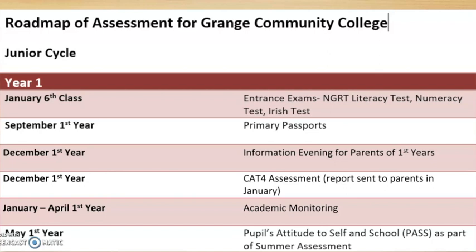So when your child comes back in second year, we have a good idea of how they felt about themselves and school at the end of their first year. And if anybody did score low in that, it allows us to check in with that child and see what supports we can offer to improve the attitude to self or school.